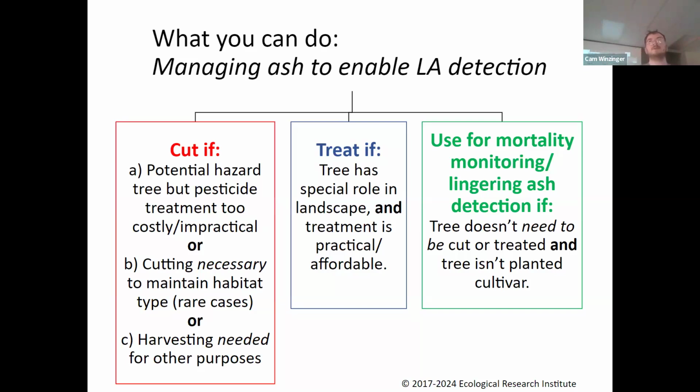First and foremost, if the dead or dying trees are a safety hazard, if they're close to a trail, close to your home, close to a road or a structure, cut it down. Safety is your first priority here. If cutting is necessary to maintain habitat, cut it down, although that's super rare. If anything, the dying trees are important habitat themselves.